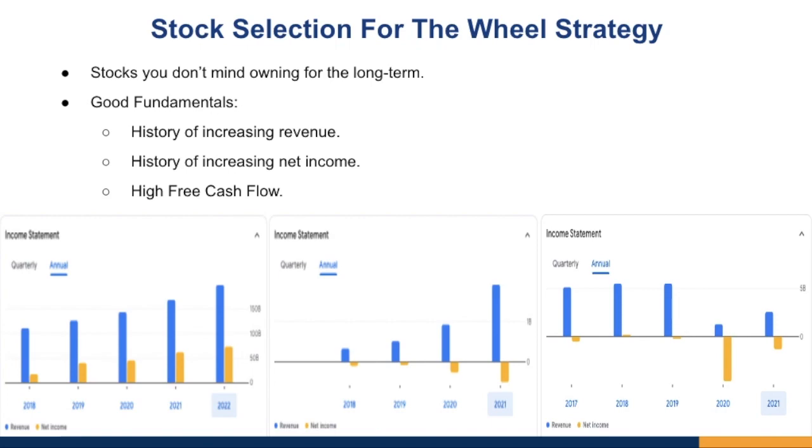So I want you to take a look at these three income statements of three different companies, right? You have company A here, company B, and company C, right? If you would just take a look at these three income statements, you don't even bother about what their name is or how the stock chart looks like, which is the company you would rather trade in, you would invest in, you would do the wheel strategy in, right? So the blue color bar shows the revenue, and the yellow color bar is the net income, that means the profits, right? So you can see in company A, it has increasing revenue, and it also has increasing net income. So this company has been profitable over the past 5 years.